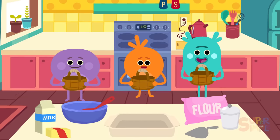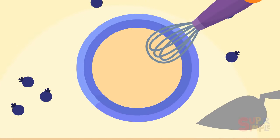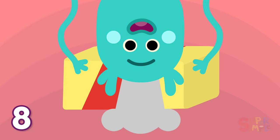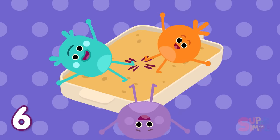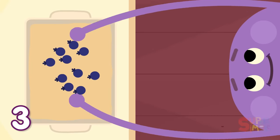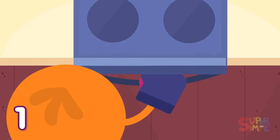Now that we have the secret ingredient to make our ballooning blueberry cobbler, it's time for the cooking countdown! Ten. Nine. Eight. Seven. Six. Three, 2, 1!